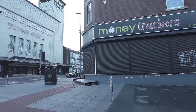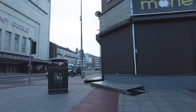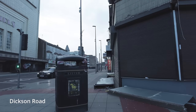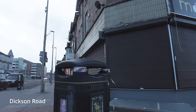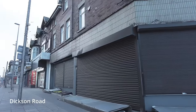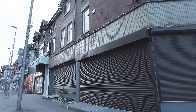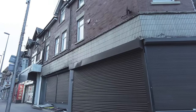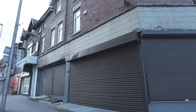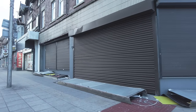Yeah, that's the sign down there, look. Yeah, it was pretty dangerous, actually. I think that bin's moved, hasn't it? It was pretty dangerous last night. Yeah, it was. Look at that. You can even see the old tiles behind it. There were tiles behind that sign there, look. So yeah, Money Traders, you need a new sign.